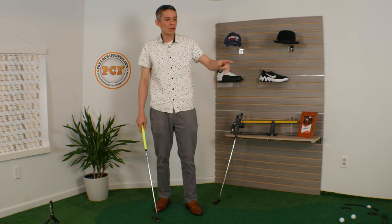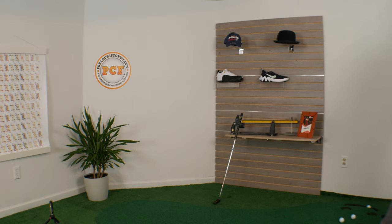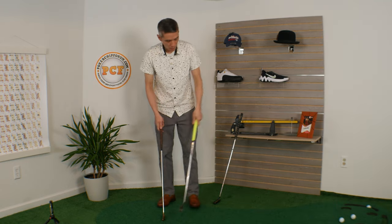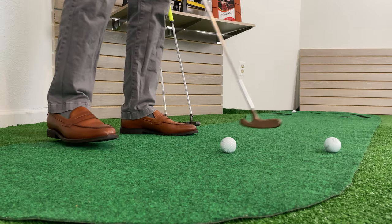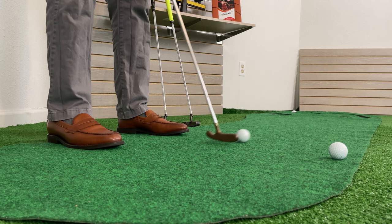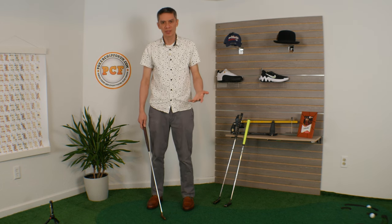But I'm gonna compare, right off camera here, I have a bullseye putter. Let me grab one of these really quick. I'm gonna see how different it feels when I hit this one out of the toe. All right, way out of the toe, just like the slot line. Yeah, a little, it didn't feel great. But it didn't feel that different.